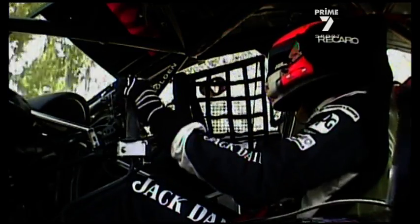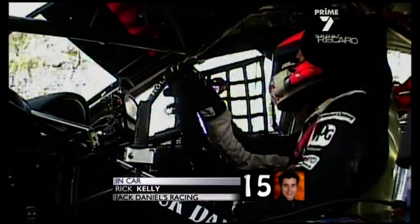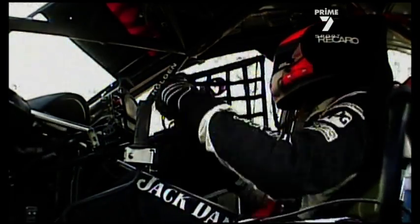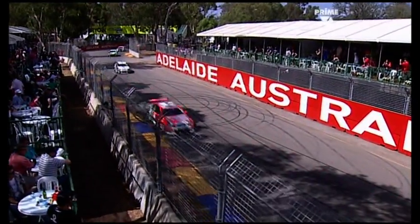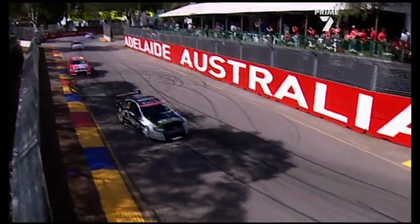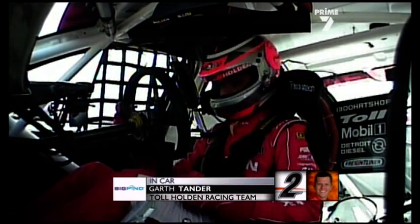Go easy, Matty. Jack Daniels Racing. We expect a lot out of these guys because they expect a lot out of themselves. They've put an enormous amount of work into getting Kelly Brothers up and running. It's now a 4-car operation. Dale Wood's involved and Jack Perkins, and you'll see both Todd and Rick in the Jack Daniels cars. And here is Garth Tander, car number 2, the Toll Holden Racing Team.